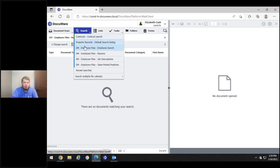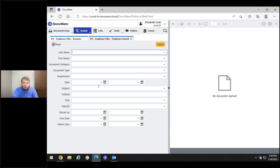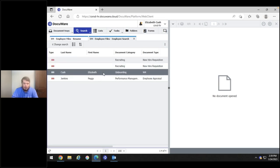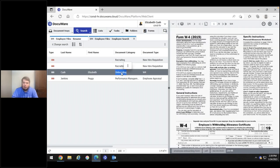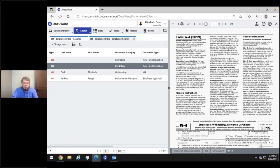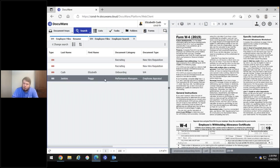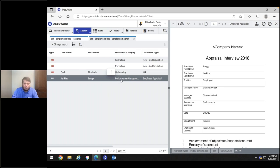In fact, if we go in here and search the employee files as a whole, what you would expect to happen is that Elizabeth might have access to some of her own information, which she certainly does. Anything involved in her original onboarding, like a W-4, is available to her. She also has access to a couple of new hire requisitions that were performed in the past. These are forms and processes to replace employees that maybe quit. And she has access to this Peggy Jenkins for some reason, but she doesn't have Peggy's W-4 or I-9 or hiring paperwork. She has Peggy's performance management or annual appraisal because Peggy works for Elizabeth and is a direct report in the legal department.